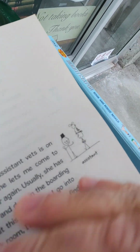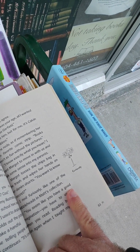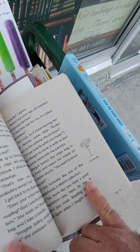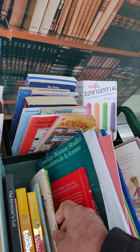Not too many words per page. That's all right. Not too many pictures. Little pictures on the side. That's all right. That is good. It might be a little over 100 words per page. That's no big deal. Okay, I'm keeping that one.